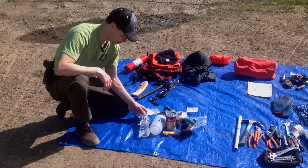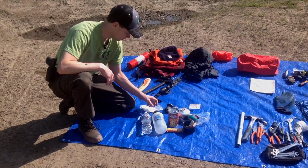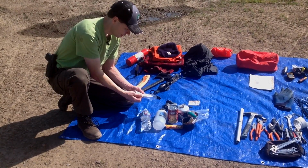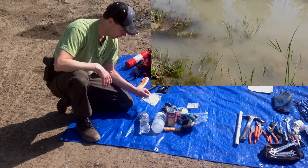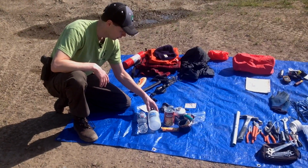The next most important thing I bring with me is some good water and a charcoal water filter. I also bring along some coffee filters. This is a tip I've learned. If you're getting water out of a stagnant area, it's a good idea to pre-filter it with a coffee filter before you go putting it through the carbon filter on your water bottle.